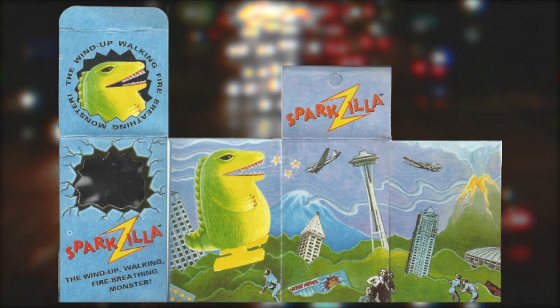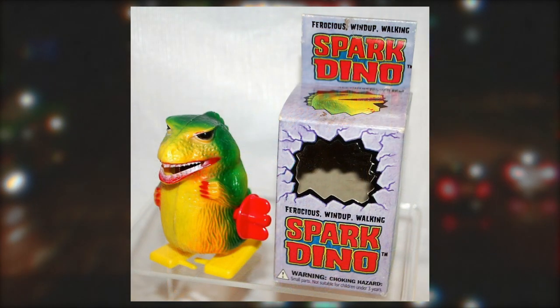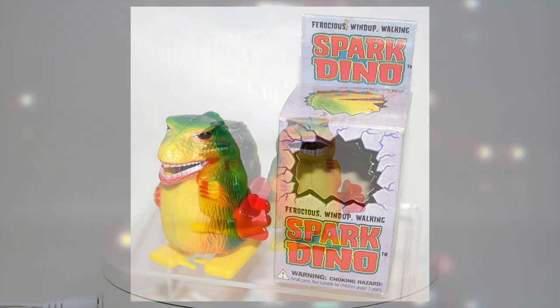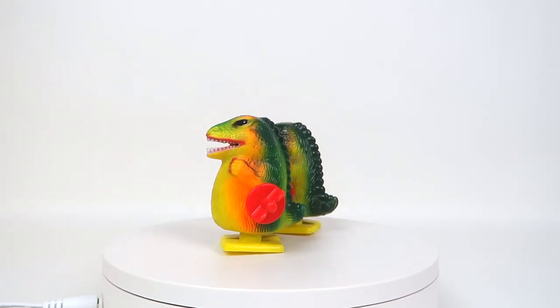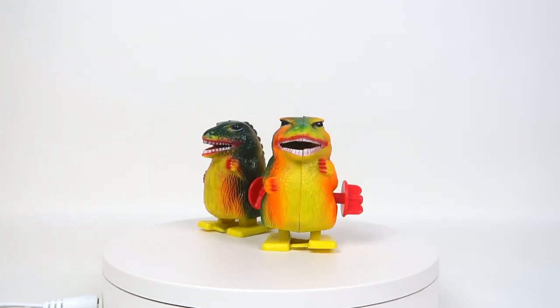This particular design was also released as Spark Dino, which I do believe is also by Accoutrements. I'm not really sure if that was a re-release or if Sparkzilla was a re-release. There really isn't too much info floating about that I can find. So when it comes to the who's, what's, where's, how's, and when's, I really don't know. But all things seem to point right on back to Accoutrements.